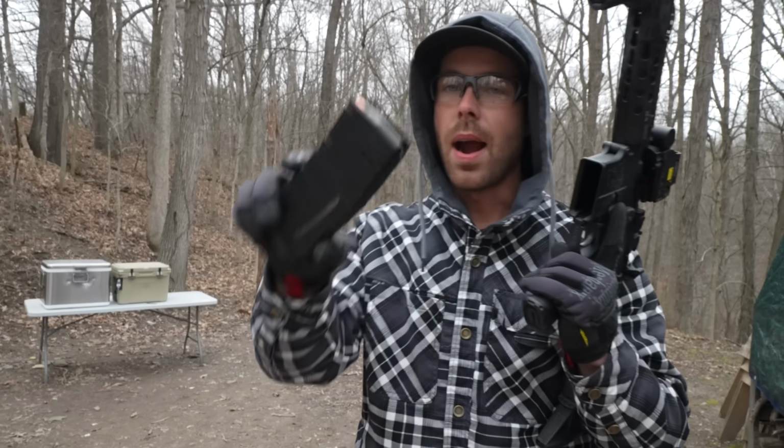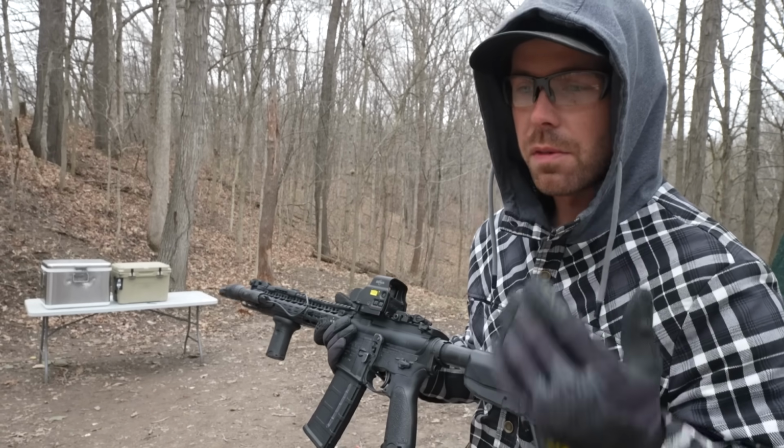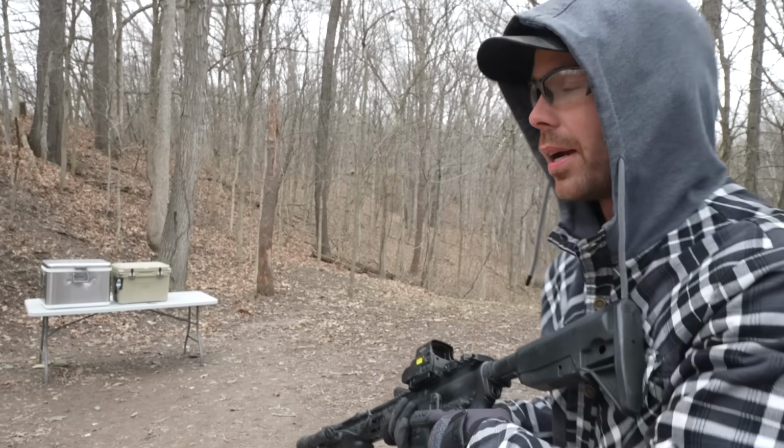That is insane. All right, let's try the 223 out of an AR-15. Of course, this will blow right through, and then we'll fill it up with ice and get out some bigger guns.